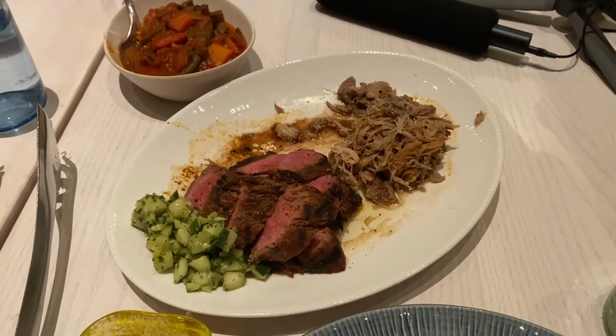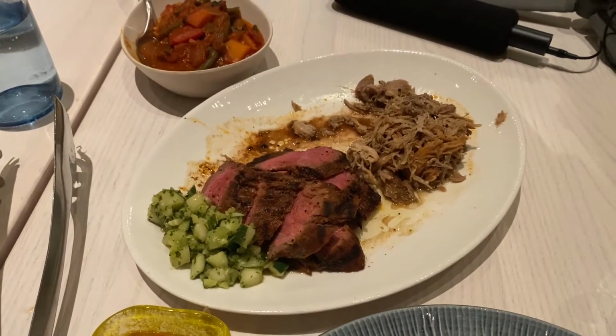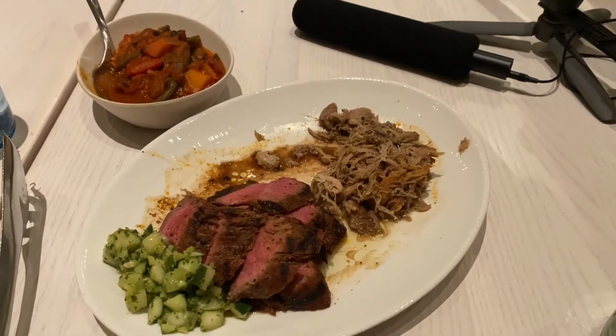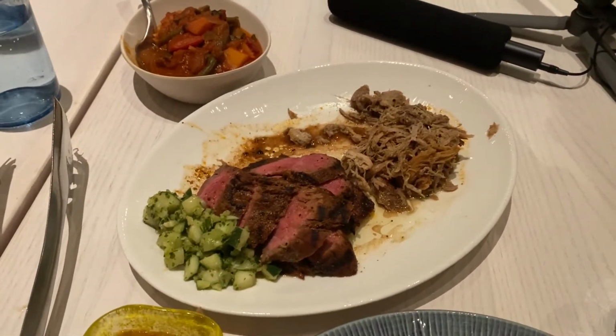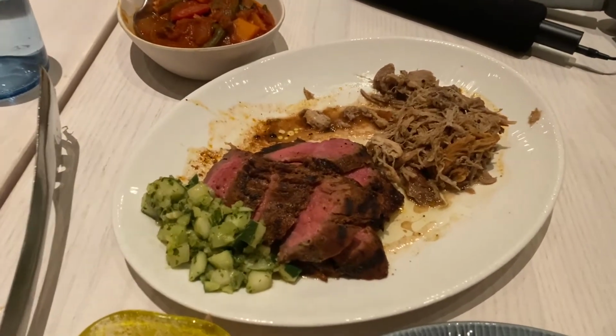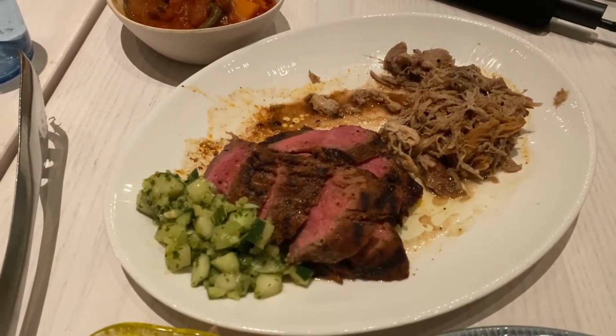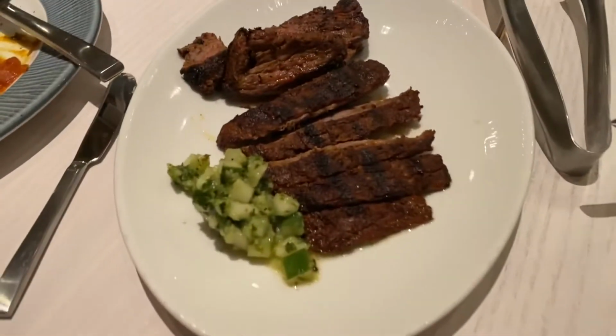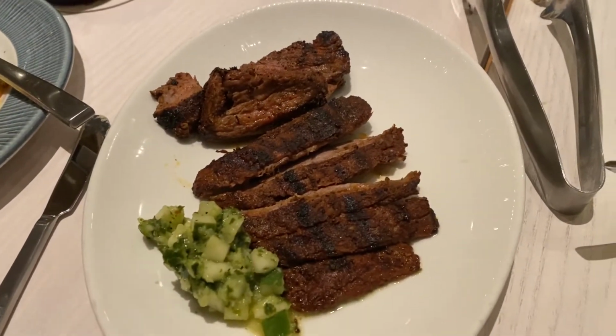Okay, guys, you can definitely tell what we enjoyed because we've got a second round of the flank steak and the pork. But one thing we will say is that if you don't like any pink in your meat or your steak, definitely let them know and ask them for a more well-done option, because that's what Tia and I are going to be enjoying. But Brandon, this is right up his alley.